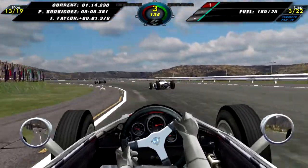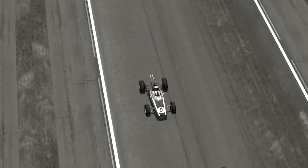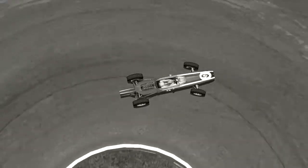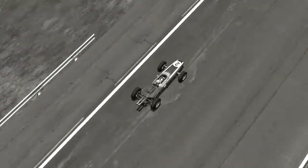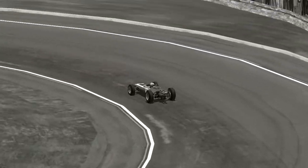Hopefully we'll get a replay of that. That would be quite nice. And yes, indeed we have a replay. Here is Bruce McLaren coming into the hairpin, looking fine at the moment, chasing after whoever is in front of him, I'm not quite sure.